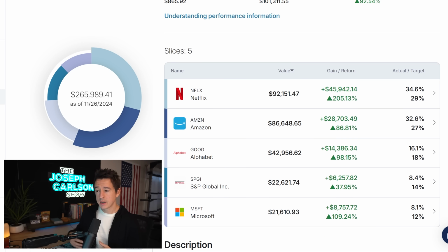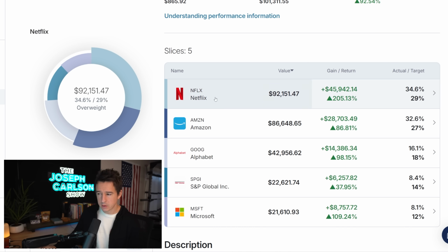I'm going to give you whether or not I'm buying these companies, holding them, or looking at selling them. First of all, we have Netflix, which is currently in my hold category. Netflix is a $92,000 position, 45,900 of that being gains.